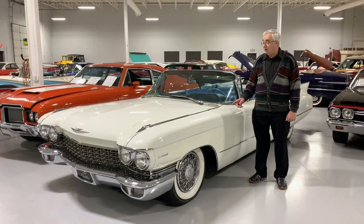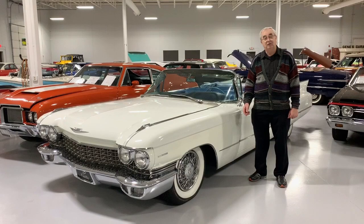Today we're going to look at probably one of the prettiest 60 Cadillac convertibles we've ever had on our sales floor. I'll tell you some details in a second.